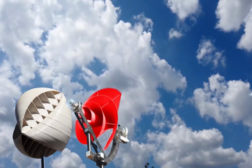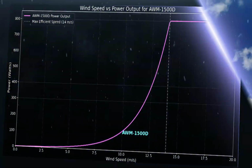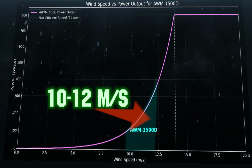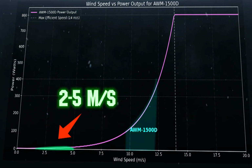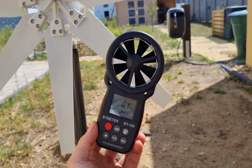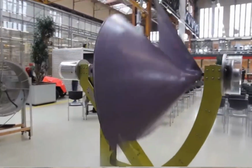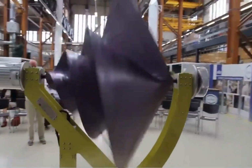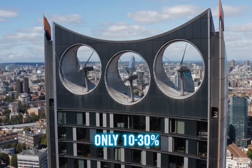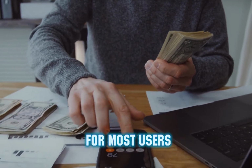Most small wind turbines need wind speeds of 3 or 4 meters per second to start working, and they perform best when wind speeds reach 10 to 12 meters per second. However, in urban areas, the average wind speed is only 2 to 5 meters per second. This means these turbines often do not get enough wind to perform at their best. As a result, many home wind turbines, including the Archimedes Liam F1, will produce only 10 to 30% of their expected energy, making them less cost-effective for most users.